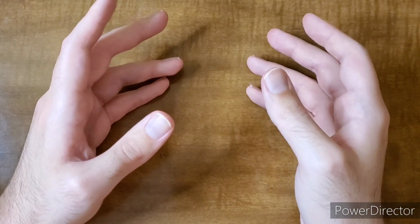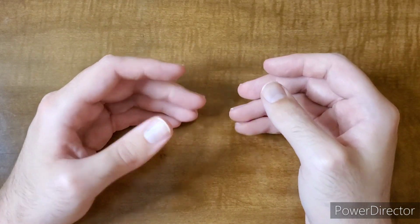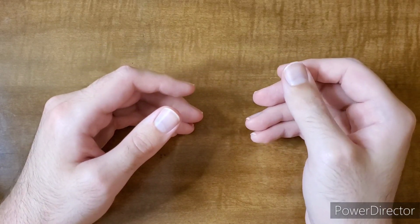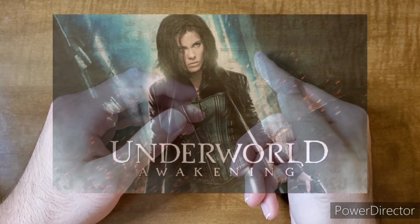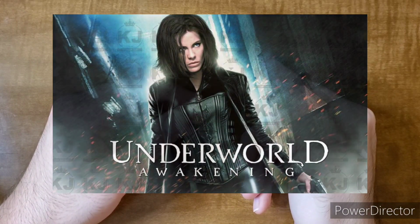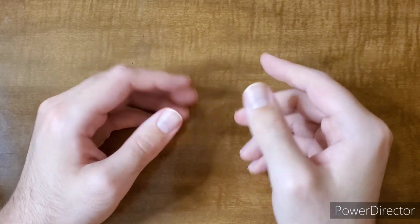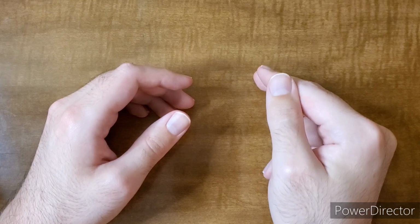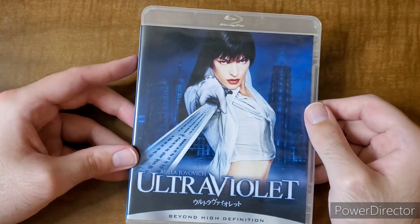If you are all Resident Evil'd out and you can't Resident Evil anymore, or you've watched all the films too many times and you want to watch something else good, I would highly recommend the Underworld movies. All of those are supreme action schlock with a vampire werewolf twist. All of those are really beautiful looking with their 4K presentation. So highly recommend all of those. If you're looking for something else cool with Milla Jovovich, I would recommend Ultraviolet.